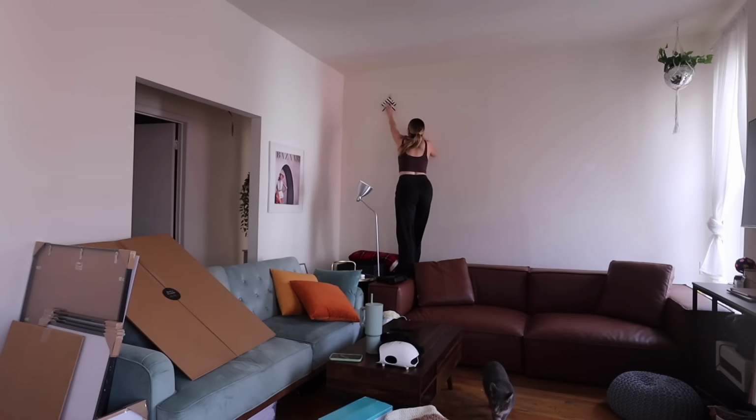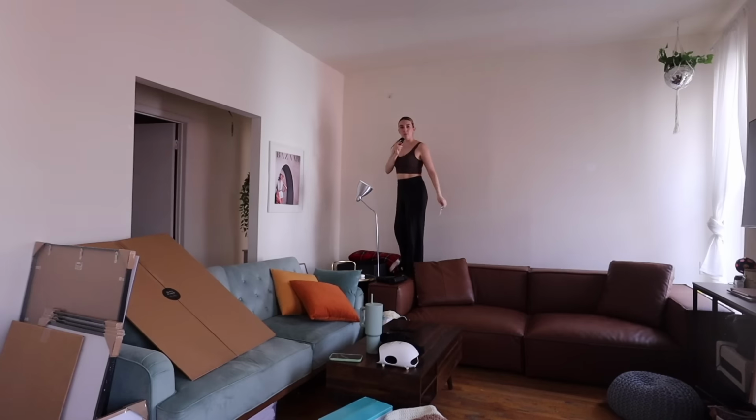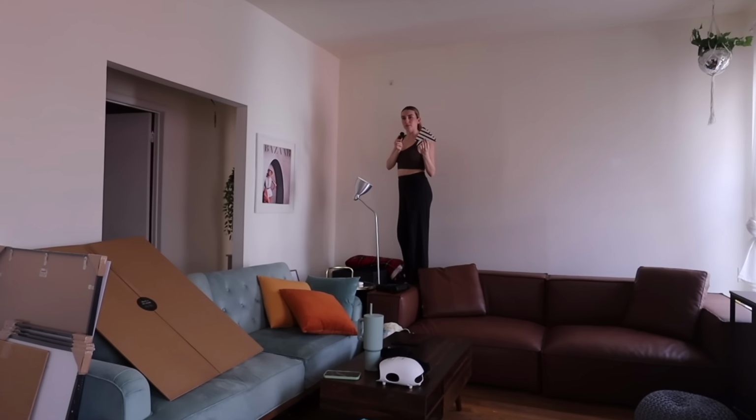Can I reach this? Oh. I've been putting this off for months, thinking it'd be really hard to get this down. That was very, very, very easy. Let's look at these prints.